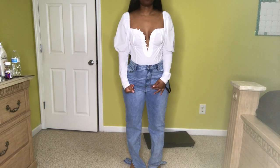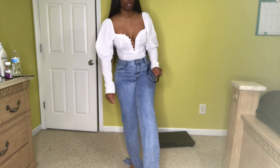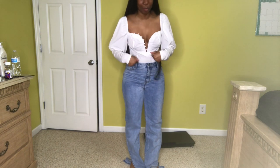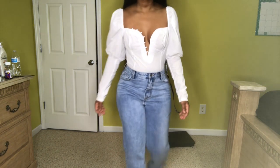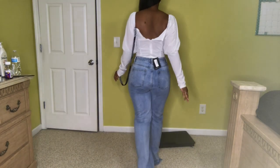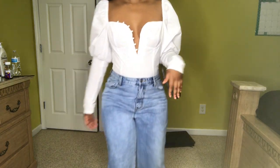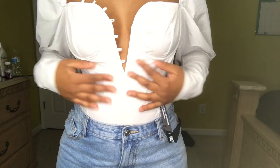You could wear whatever heels you want, but if you get this, you might have to wear heels with laces and tie them up, because I'm literally walking on them. But I think this is cute. This is from the back. And like I said, I got these pants in a US size 10. I got this in a US size 8.